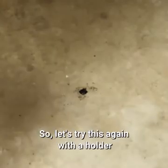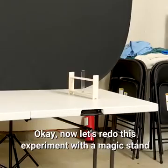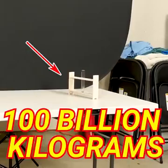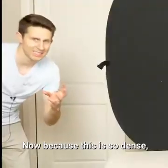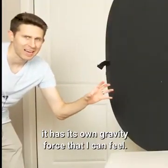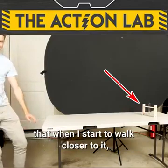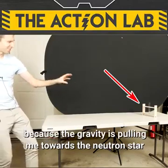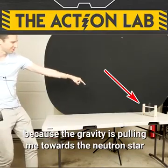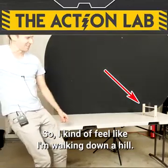So let's try this again with a holder that will actually stop it from falling through the table and through the Earth. Okay, now let's redo this experiment with a magic stand that can support the weight of the 100 billion kilograms in that tiny little centimeter cube there. Now, because this is so dense, it has its own gravity force that I can feel. And what this feels like to me is that when I start to walk closer to it, it kind of feels like I'm starting to walk down a steep downhill because the gravity is pulling me towards the neutron star instead of straight down towards the Earth. So I kind of feel like I'm walking down a hill.